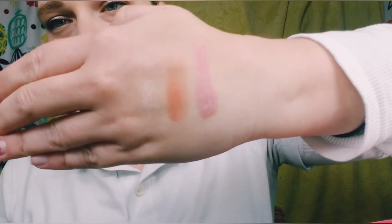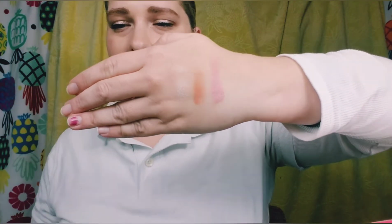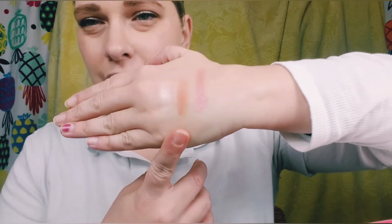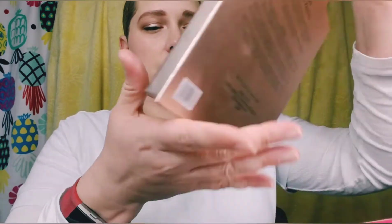Very pretty, and they seem to apply rather nicely. I do have the Glassy Skin Balm on the back of my hand, but I think they say you can use that as a primer anyways, so super pretty. The matte seems a little more patchy than the other ones, but you can go in and build it up. That's the second layer. So I'm excited to play around with this palette a little bit more.